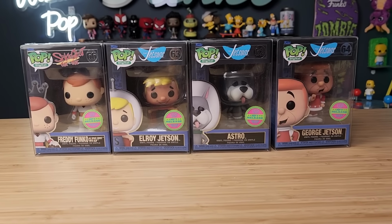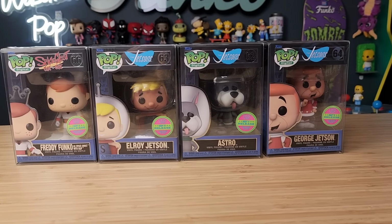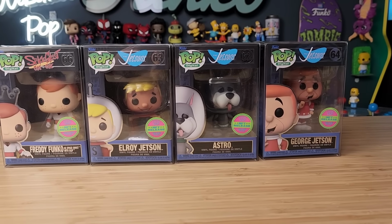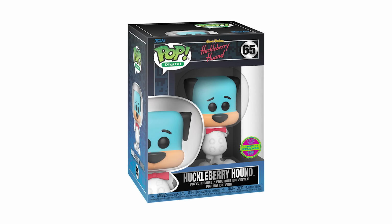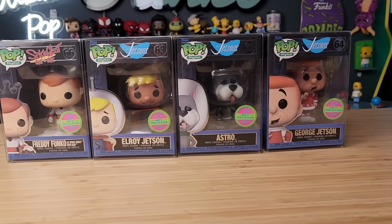Moving on to even more Hanna-Barbera, guys, I have this set that has a majority of the Jetsons and also Space Ghost. But I think the only one that I'm missing from this actual set is the Grail Huckleberry Hound. But anyways, let's take them out of the box.